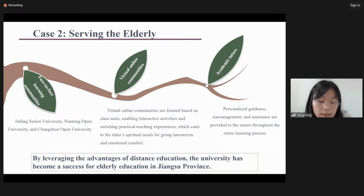The second example is serving the elderly. We actively addressed the social issue of population aging, aiming to meet the increasing spiritual, cultural, and learning needs of the elderly. We use modern information technologies to expand access to education for the elderly. In response to the diversified and personalized learning needs and habits of the elderly, a comprehensive elderly education model characterized by distance, community-based, and human-centered learning has been systematically established.